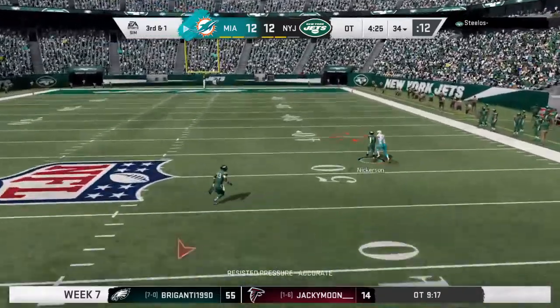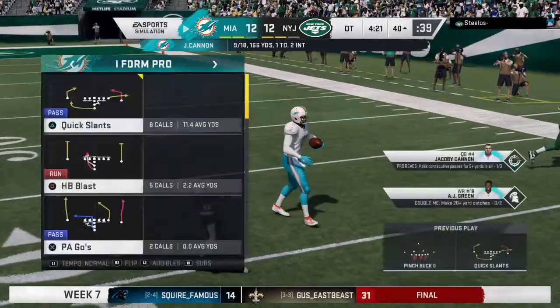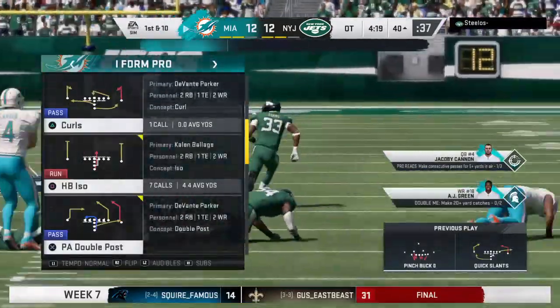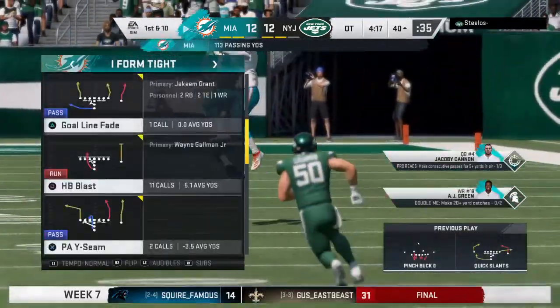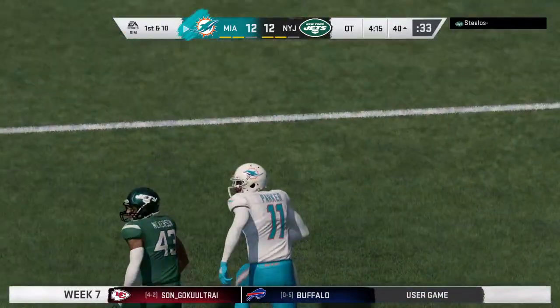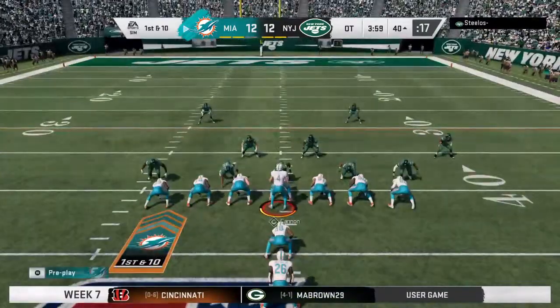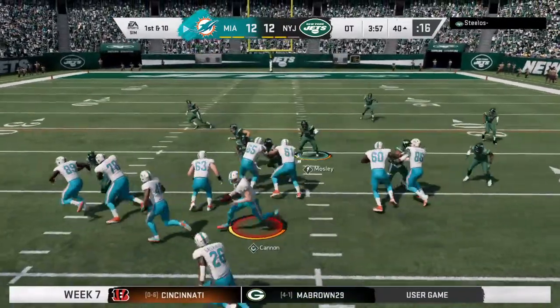Looking to throw. Cannon. And it's caught by Parker. Press coverage on the outside, and for defenders, that's the ultimate risk-reward. If you take the risk, can you reward yourself by keeping them on the line of scrimmage? But no, not on that one. Got to step on them. Now it's just a matter of laying the ball out there for him to go get it.